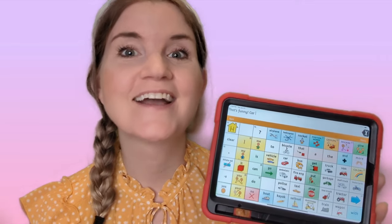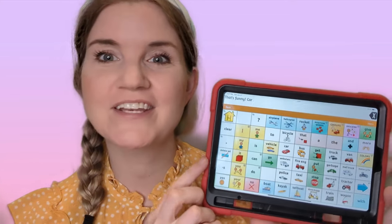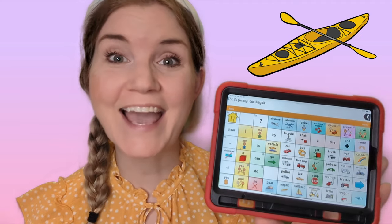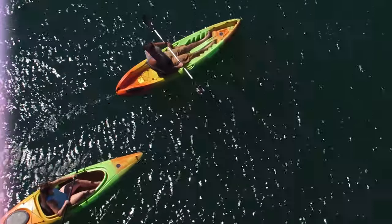There's car. Car. Car goes the car. I see another one on here. It's kayak. That one has two. Kayak. Wow, here goes the kayak. Paddle, paddle, paddle, paddle. Look, I have a slide.